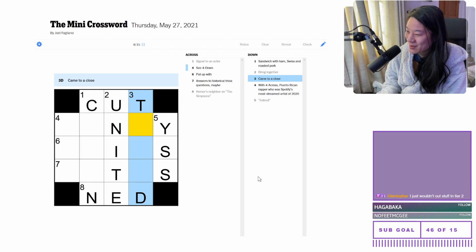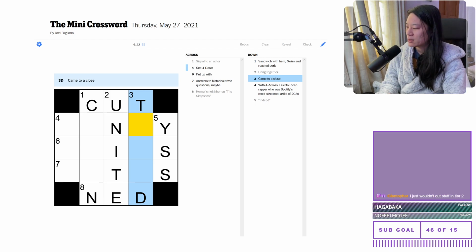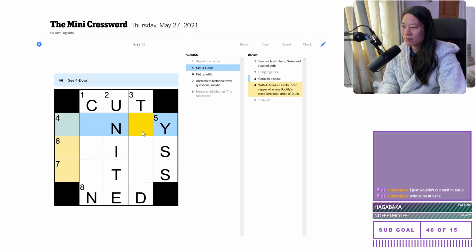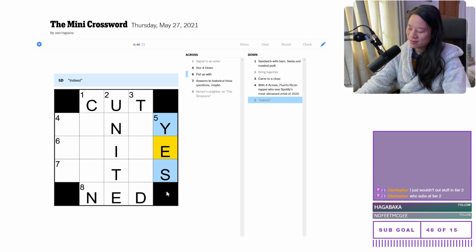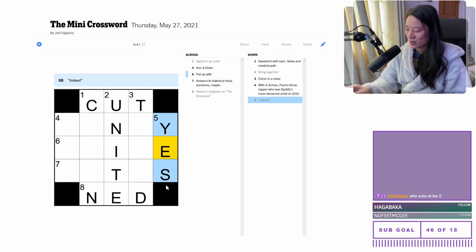It's 3 a.m. and you can't sleep. Oh man, I just wouldn't put stuff in tier 2. Okay, let's do that. I don't know. People can't afford tier 3 but want to do more than tier 1. Meanwhile, I think I didn't even put my warning up, but yeah, please help. Also, that's not how you spell yes. I'm so slow at this. Also, I need to blow my nose, so be right back.